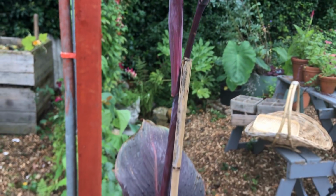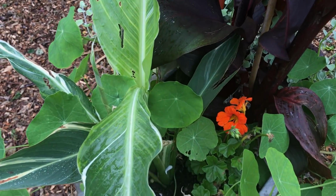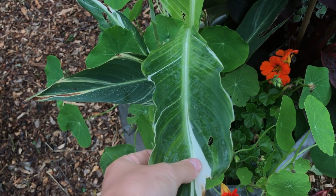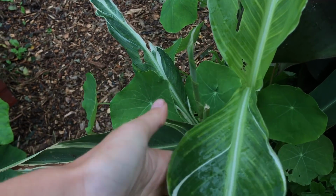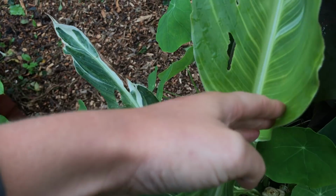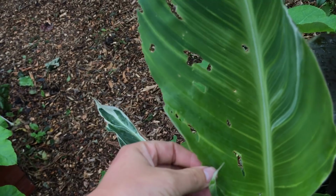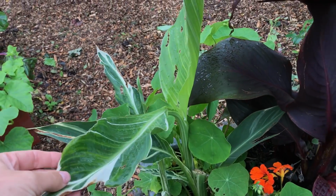I've not grown a canna before, but the variegated one has suffered a bit because it kept throwing up new leaves with almost full variegation, almost fully white leaves, which isn't going to do the plant any good because it doesn't contain chlorophyll. So I've cut it back a little bit, and something's also been eating this one. So yeah, that one's not doing as well.